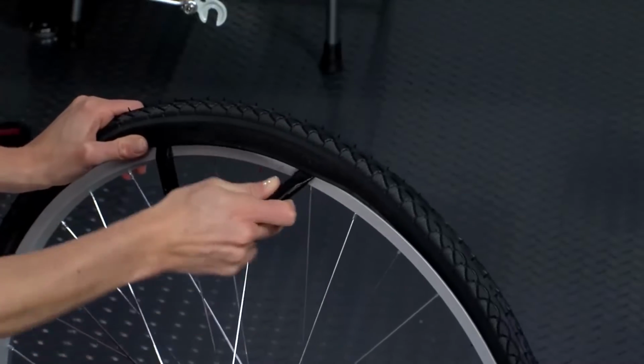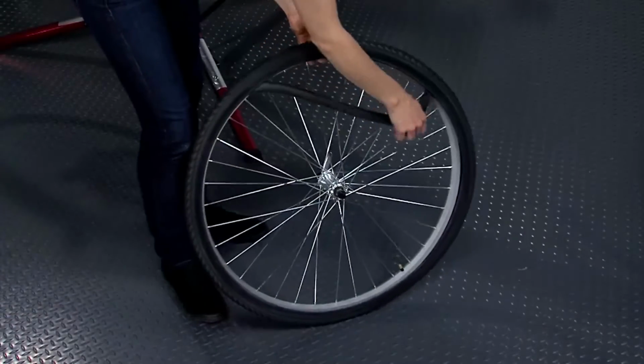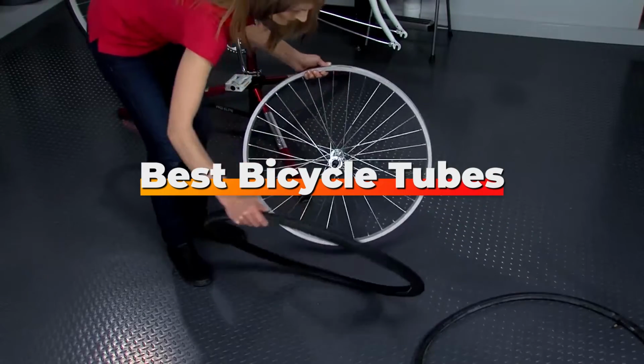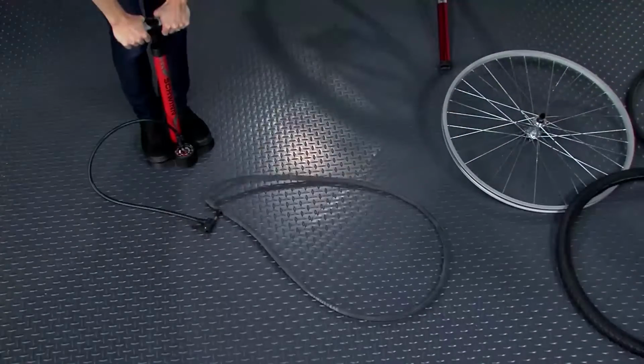Hey there fellow cyclists! Today we are diving into the heart of your biking experience, your tires. Whether you are a speed demon, a long-distance adventurer, or a trailblazer, having the right bicycle tubes can make or break your ride. In this video, we'll be exploring 7 top-notch contenders that promise to revolutionize your cycling experience.